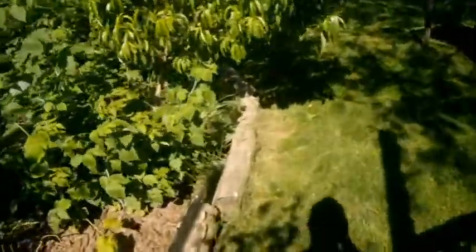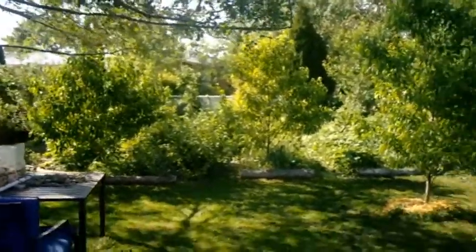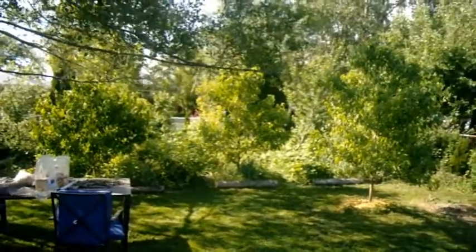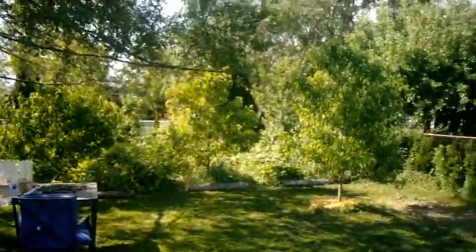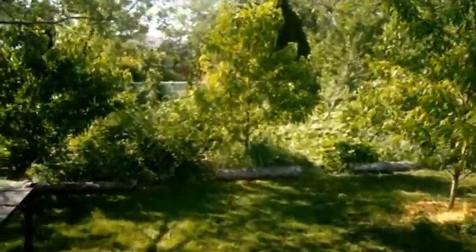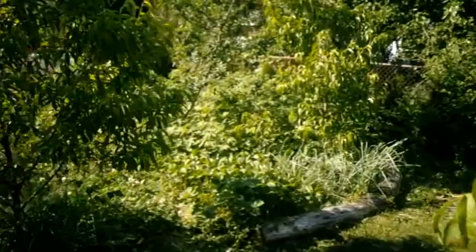Okay, now let me back up. I want to show you my food forest. My food forest. Isn't that amazing? Yeah, it's like a little miracle to me. It's a little forest, for real. Now I actually had to go in there and cut some things out because it was just growing so much.